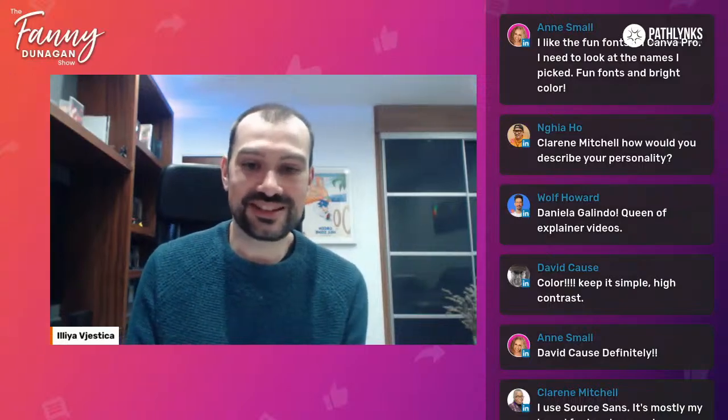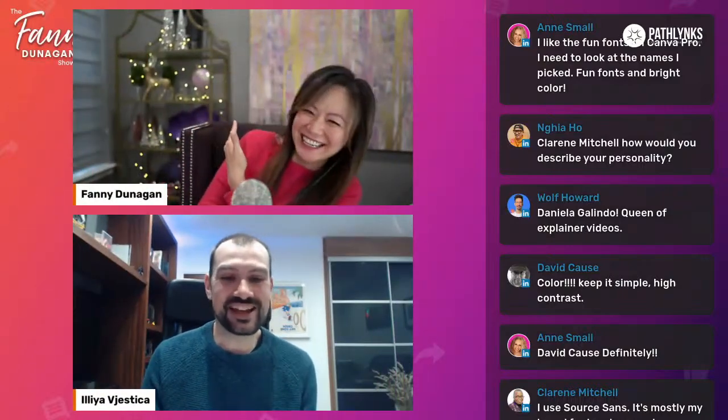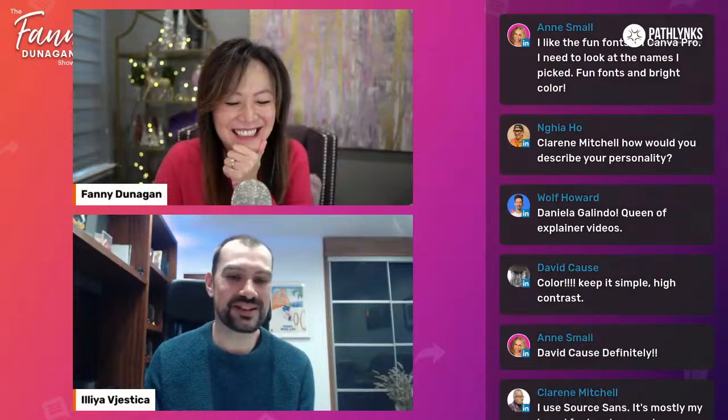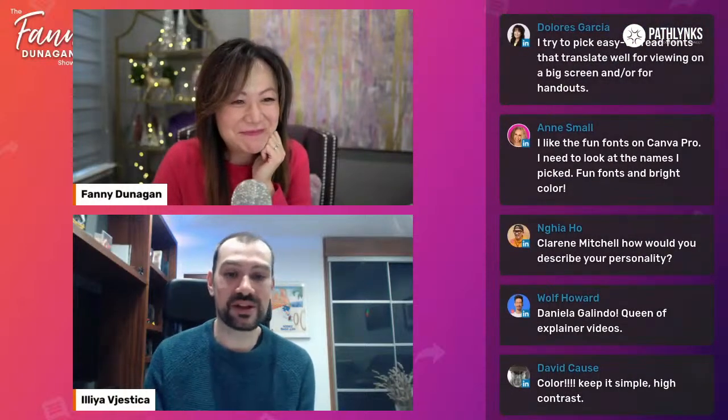And again, thinking about the colors that speak to you. Just a thought, when me and Fanny were working together, I noticed in Fanny's office in the background, she had a lot of purple objects and pink objects. And I said to you, what does the color purple mean to you? Is it a color that resonates with you personally?